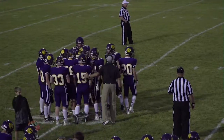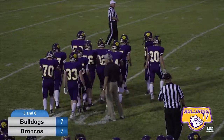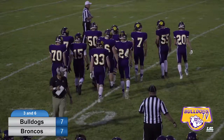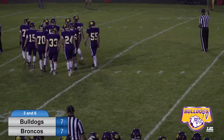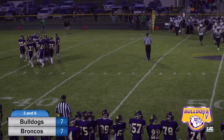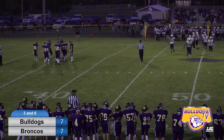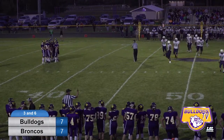Back in Lake Mills on a tie ball game, 7-7. Lake Mills homecoming here at the athletic complex. Just a beautiful night for football. As the 1-1 Lake Mills Bulldogs have the ball here. 46 seconds left, and they have it at their own 44. 3rd and 6. This tie ball game, 7-7.